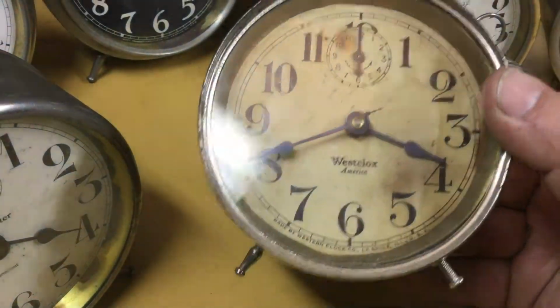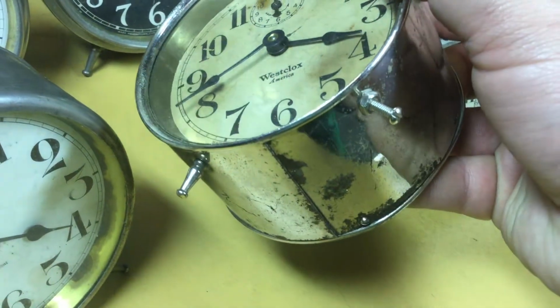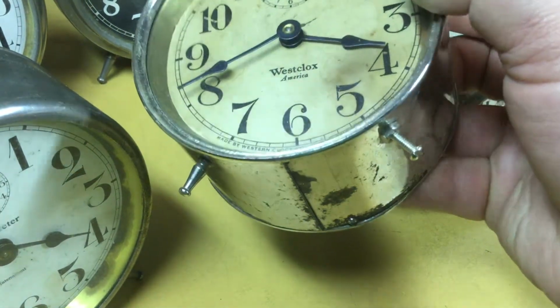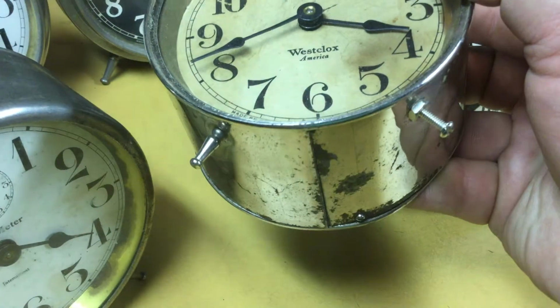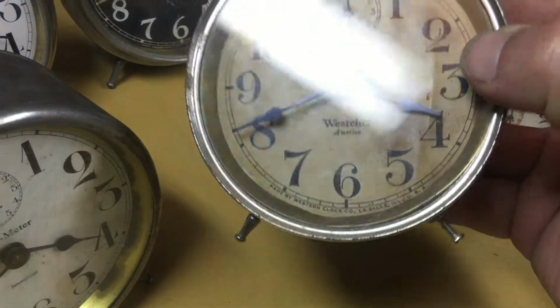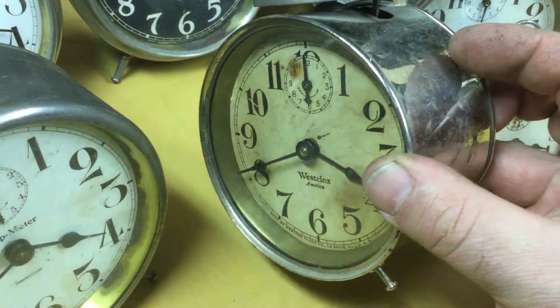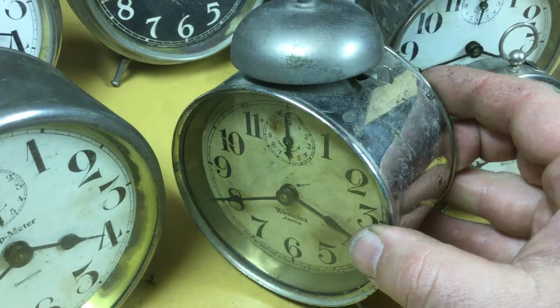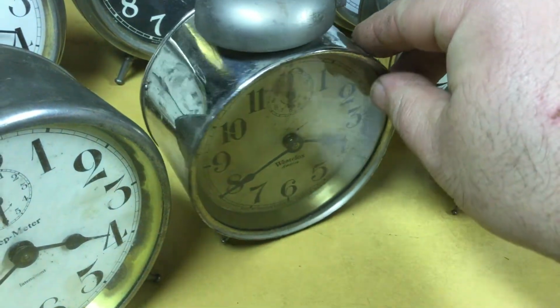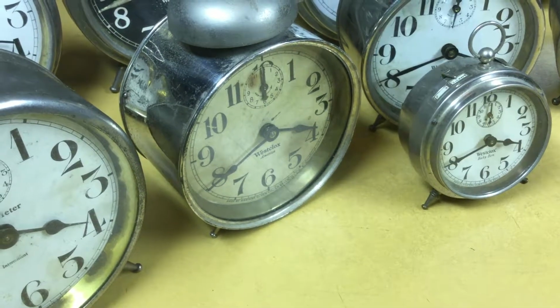And as you can see, as is common on these clocks with their thin brass cases, one of the feet was missing, so it's been replaced with a small nickel-plated screw and pair of nuts. If I've got a lathe, I don't know why I don't just make another foot for it, but as with priorities, you know. So that's a clock I've used quite a bit.